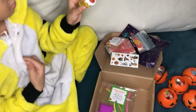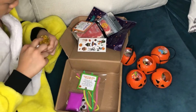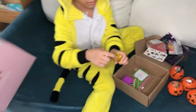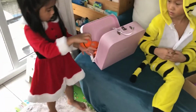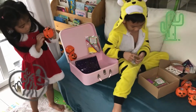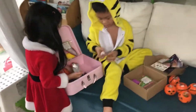Let's see, is it slime or jelly? It might be slime, honey. Can you touch it? Yeah, it's slime. How about you, Kalea? Can you open yours? Did you have fun? Yeah. What did you find? Kalea's is the same as mine. Let her be the one to open it.